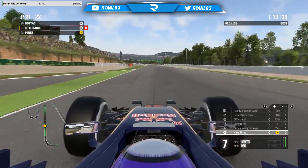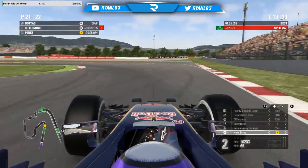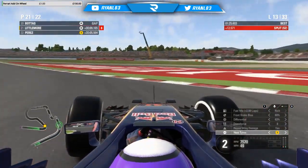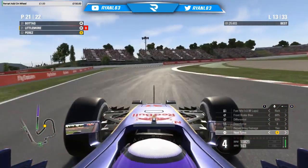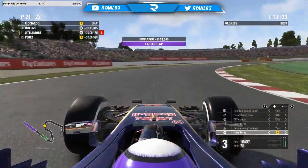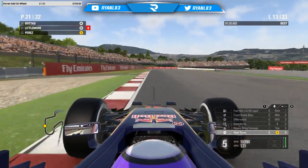Just push like mad now. There's most of the pack right there. Let's try and get something out of this now. We've gone purple though in the middle sector, which is interesting. There's Ricciardo, now sets the fastest lap of the race.